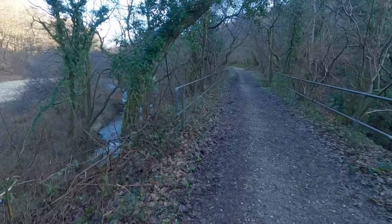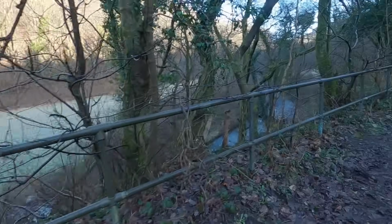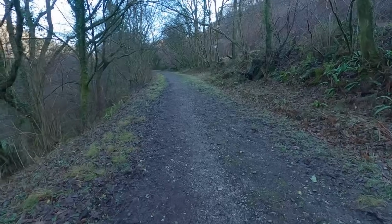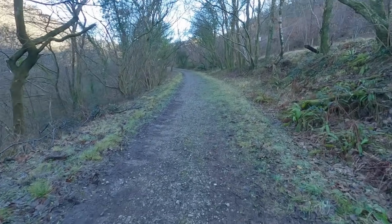It's just showing us how much higher we're getting above where we began. There we go, down there. Look, that's nice, isn't it? On the other side. It's got quite a curve on it, hasn't it? Bit of a camber as well. Crikey, we're getting higher and higher.